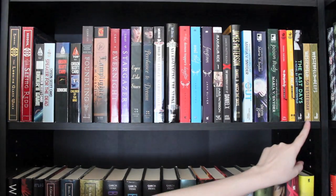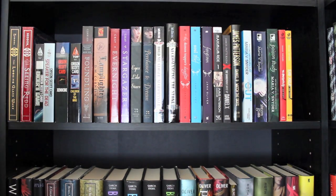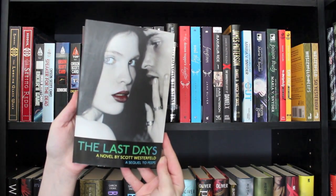And finally, at the end of this shelf, I have 3 more Scott Westerfeld paperbacks that didn't really fit anywhere else. I have a lot of Scott Westerfeld books. I think I have more Scott Westerfeld books than any other author, possibly. I have 10 Scott Westerfeld books. That's quite a bit. But anyways, I have So Yesterday by Scott Westerfeld, Peeps, and the sequel to Peeps, The Last Days.